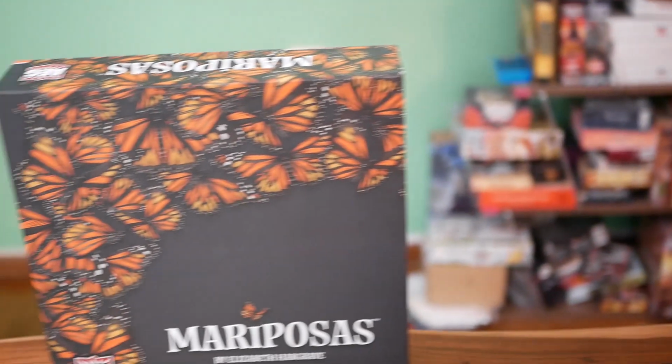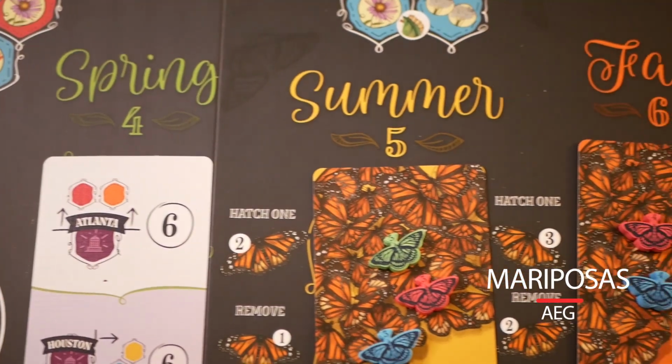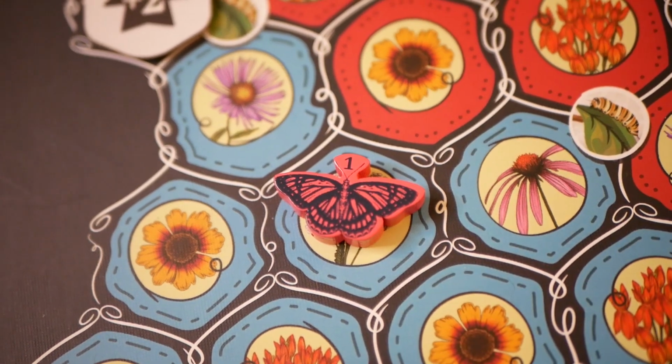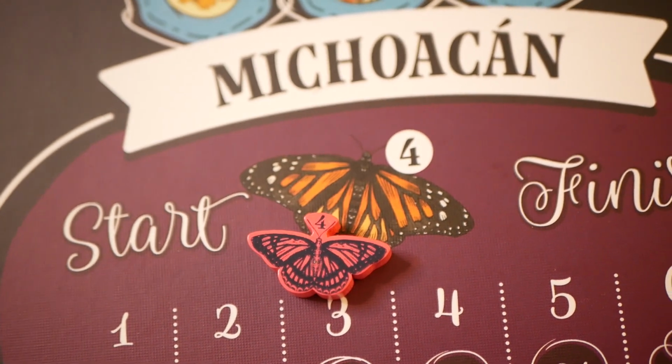And in number 1, we've got Mariposas, which is butterflies in Spanish, and it's created by Elizabeth Hargrave, the game designer of Wingspan. In Mariposas, you have lots of butterflies that start their journey from Mexico, and during 3 seasons, new generation butterflies hatch and they return back. However, no single butterfly ever makes the round trip. They embark on the journey as Generation 1 butterflies, and only the Generation 4 ones return.